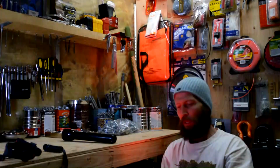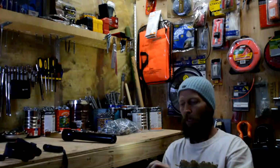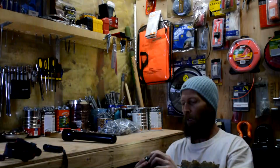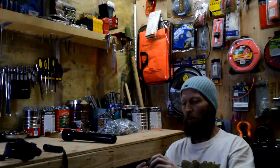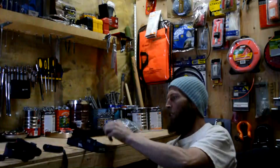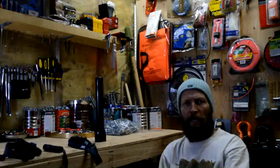Let's see if I can get this thing to work right. Okay, there's 1, and there's 2. Keeps wanting to go to that red flashing, I'm sorry. So of course, since I turned the camera on, of course it all starts going haywire. But you know, for the most part, a light is a light is a light until you need a lot more.